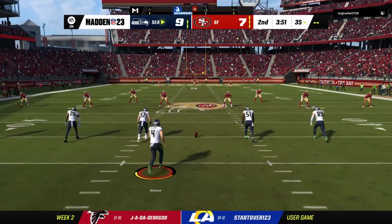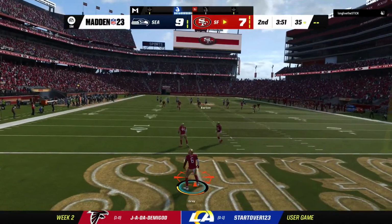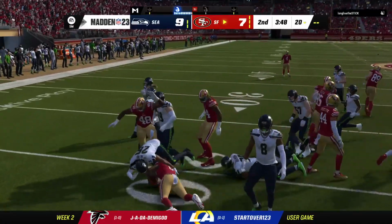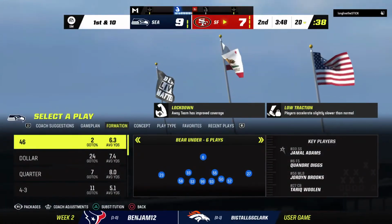Out is the kickoff unit as they run up and send this one away. And we'll see a return here from the end zone. And that decision to bring it out ends up not being a good one. Costs him about 5 yards as he's tackled at the 20.